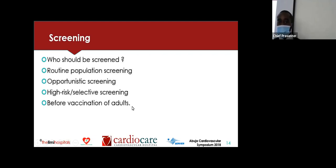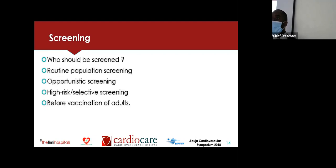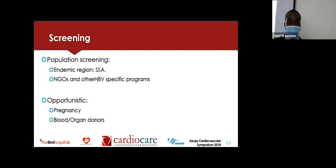And of course, there's the opportunistic screening. That is, people are screened in certain settings, okay? There's also the high risk and selective screening, and of course, screening before vaccination in adults. I'm sure, unfortunately, in many places, people get vaccinated without checking their status first, which leads to a sense of false protection, and even slightly higher chances of immune complex issues.